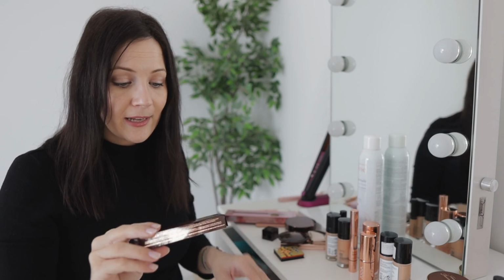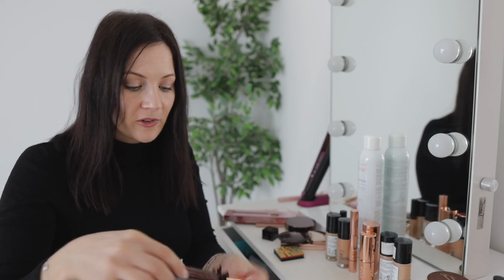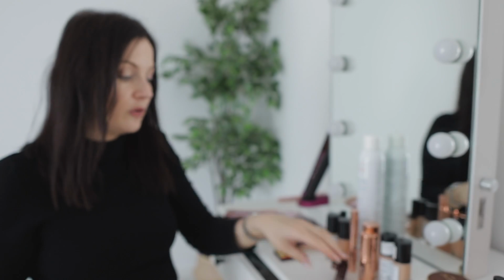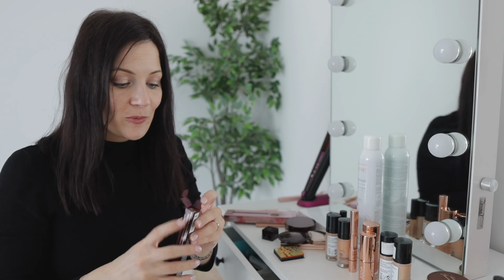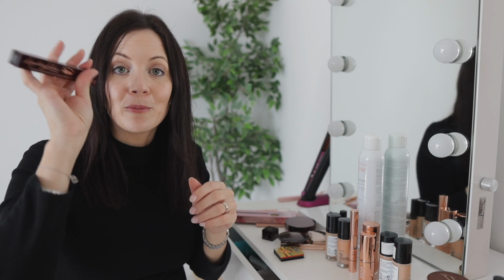Oh, I also forgot I have another backup of a mascara that I just recently bought, and it's from Charlotte Tilbury. It's Legendary Lashes. This one I absolutely love. I already used up one tube, so I'm just gonna put it in storage because once I use up the Isadora one, this one is gonna come in. So I'm actually keeping two mascaras in total.